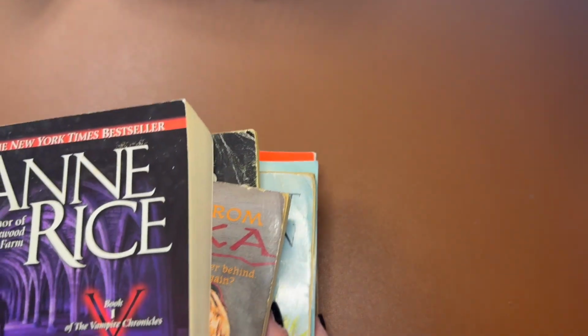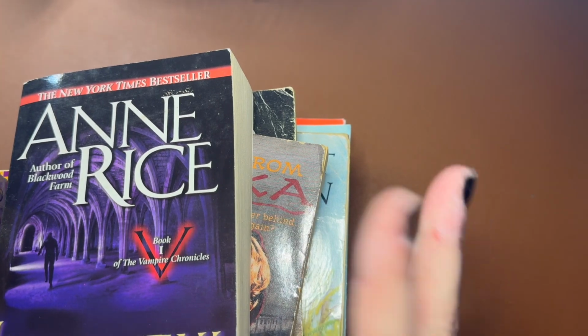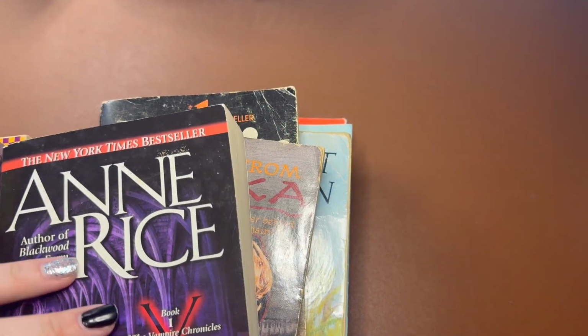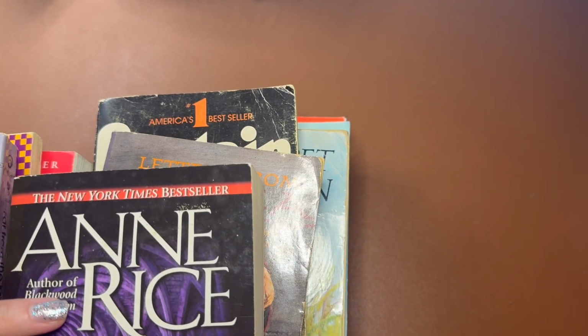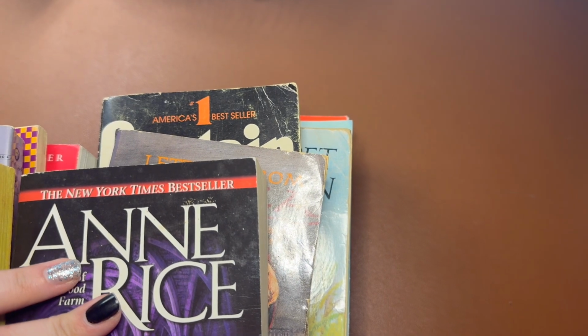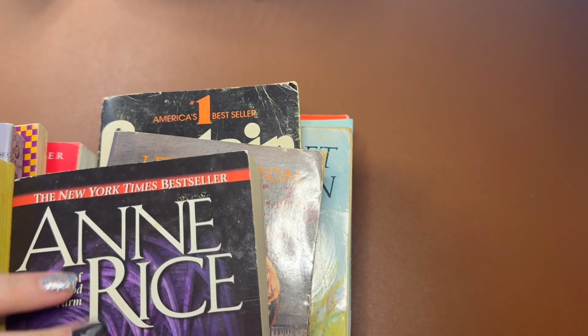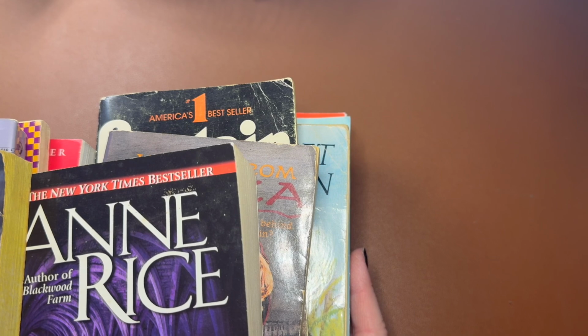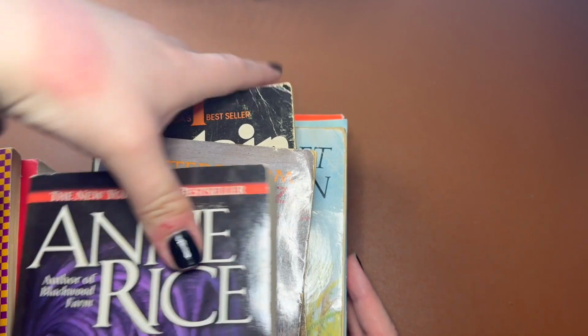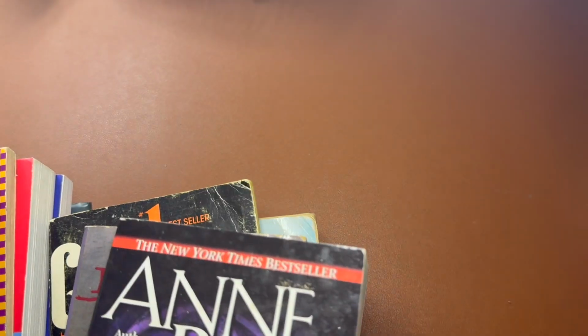So, I got all of these books. Now, how much do you think I paid for them? Are you ready? I paid $11 for all of these books plus those three containers at my Habitat for Humanity sale. So go check out your Habitat for Humanity ReStore if you have one in your town, and check out their book collection if they have one, because you might be surprised like I was. All right, let me put these down.